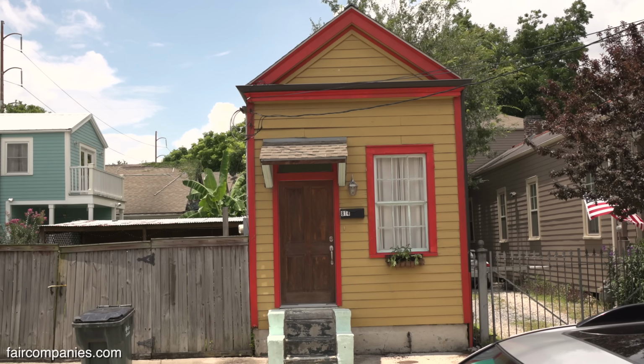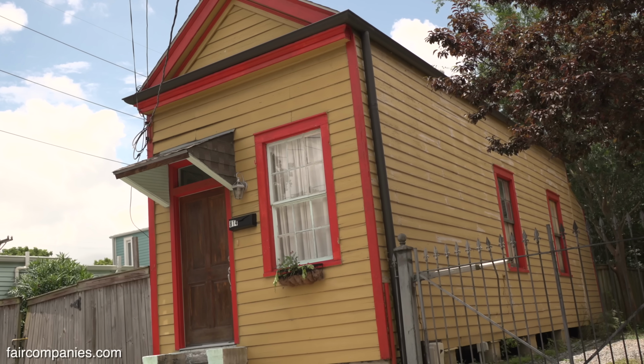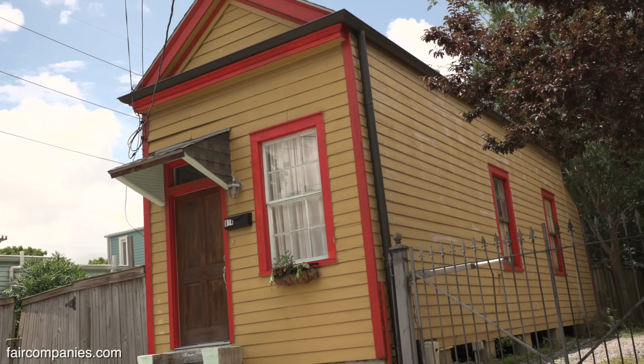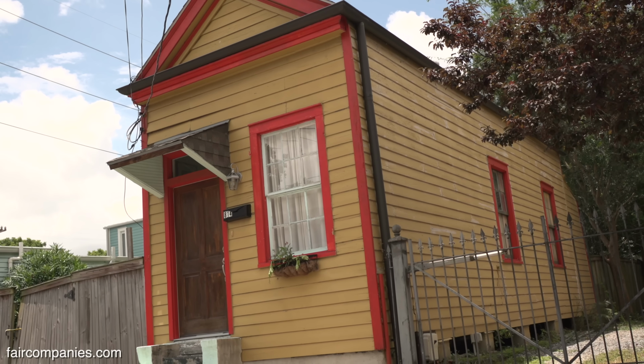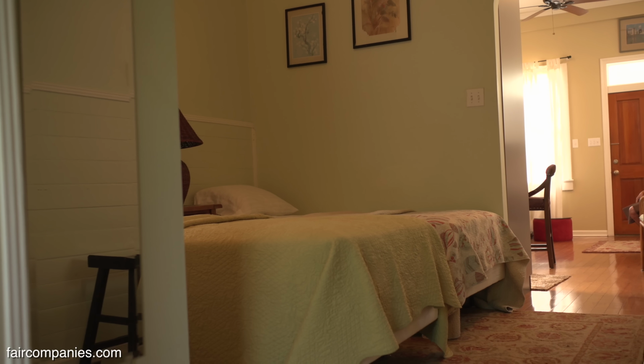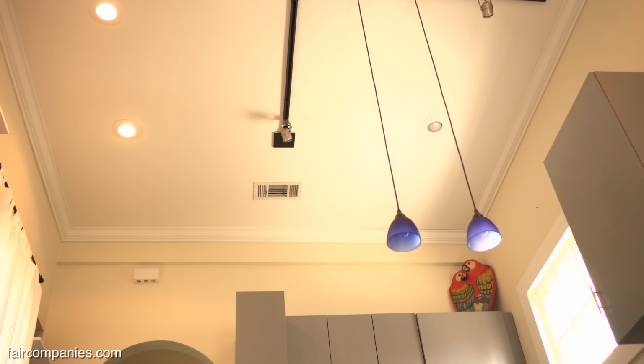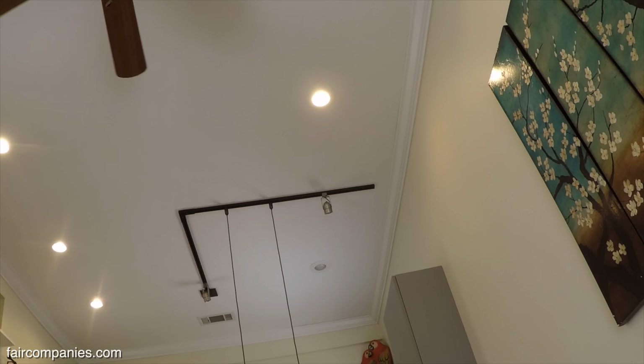When I bought this one, it was dilapidated. It was abandoned. It took me a while to make it beautiful like this. I lived here for 2 years before I started renting it, and it's a very comfortable house. The inside is actually quite large. It feels large because the ceilings are so high. So it's real comfortable, it's airy.